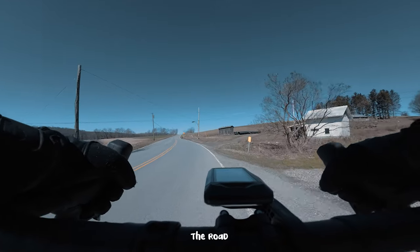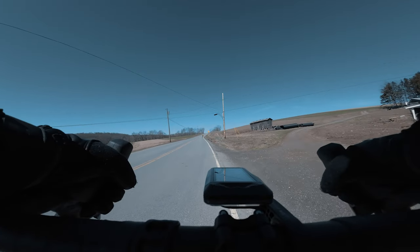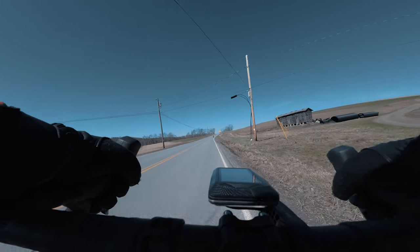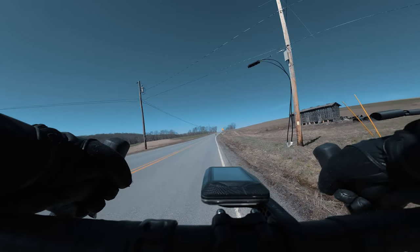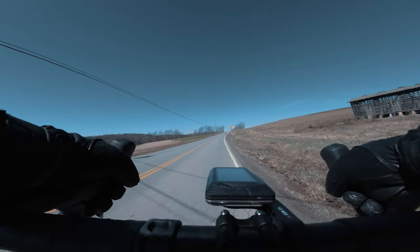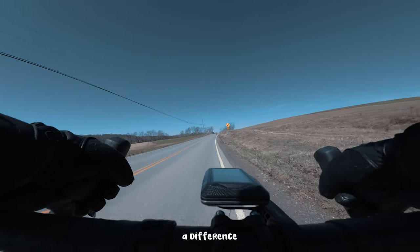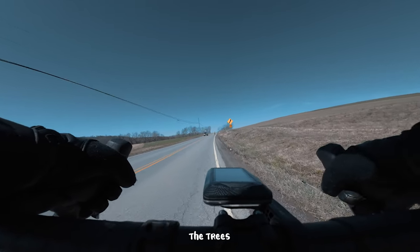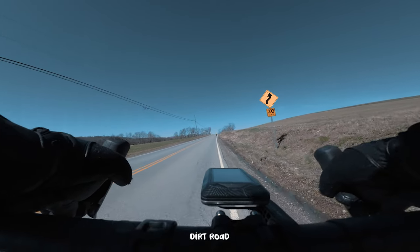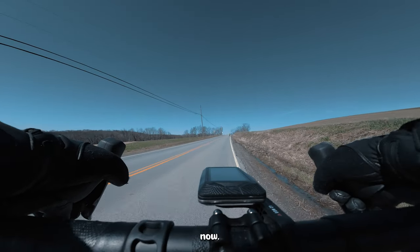Joy's going up the road on her third effort. And now we're out in the open in some farmland on the main road, and really notice the difference not having the trees lining the road like we did on the dirt road. Getting hit with a crosswind right now.